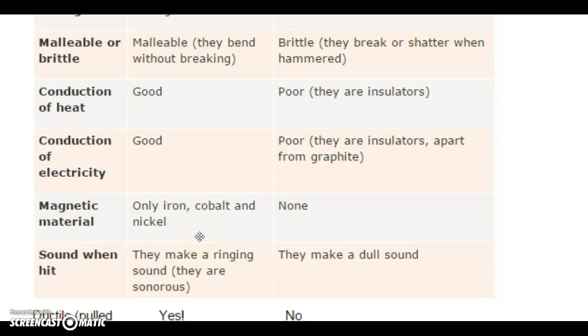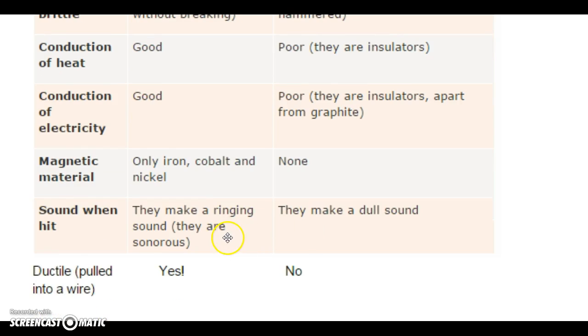Magnetic. Some are magnetic, like iron, cobalt, and nickel. None of the nonmetals are magnetic. Sound when hit. Metals make a ringing sound like a bell, and nonmetals make a dull sound. And ductile. That means you can pull it into a wire. Yes, of course you can pull metals into a wire. No, you do not pull nonmetals into a wire. So make sure you have these all written down and then go ahead and do the worksheet.